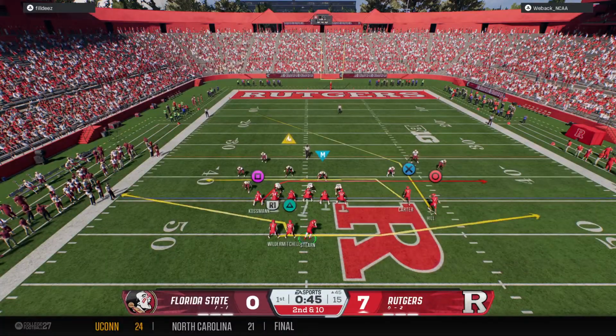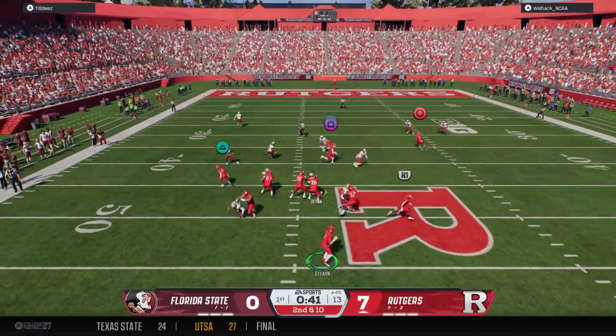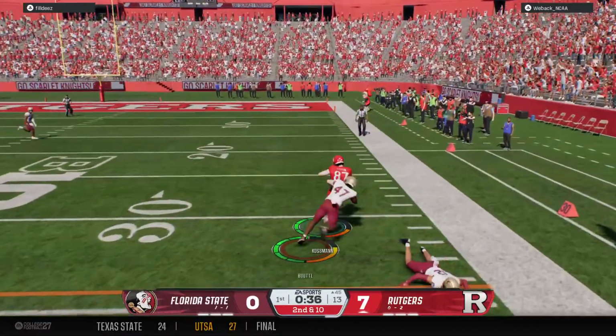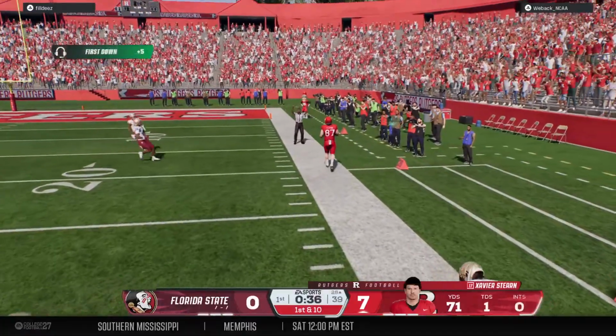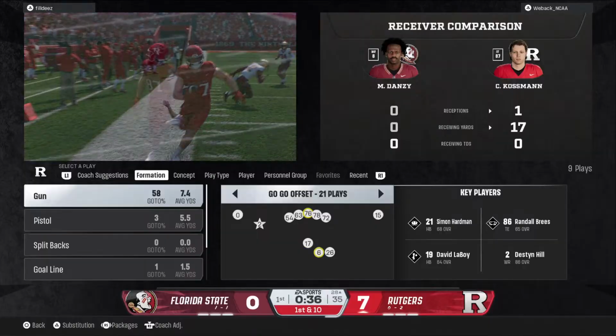Going to audible here. Let's see what they do. 2nd down, gonna throw it. It's complete on the right side. He'll be forced out of bounds. Big pickup on the play, and they'll mark him down at the 28.